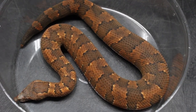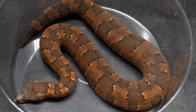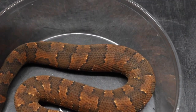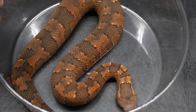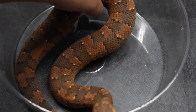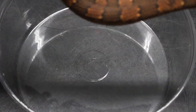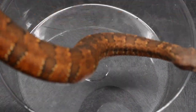She's so pretty. When they're a little bigger, they're going to start getting used to you and getting used to getting touched. I would like to show her belly. I don't know how she's going to act. Let's see. I don't think she's going to bite. They're pretty defensive, these snakes. So it's not going to be easy to maneuver her.